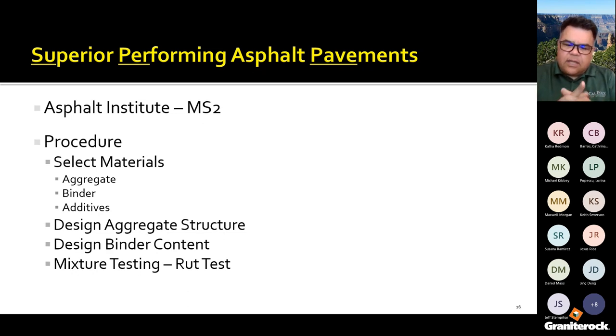But it's not just putting in the grading band, just trying to set it right down the middle. That's ideally where we want to go, but we also have to consider plant operations. What aggregates do they have available? What are the sizes of the aggregate stockpiles they're using? And then how do they proportion the mix such that they can maximize and optimize the use of those stockpiled materials? So that also plays a role in the design of the aggregate structure.